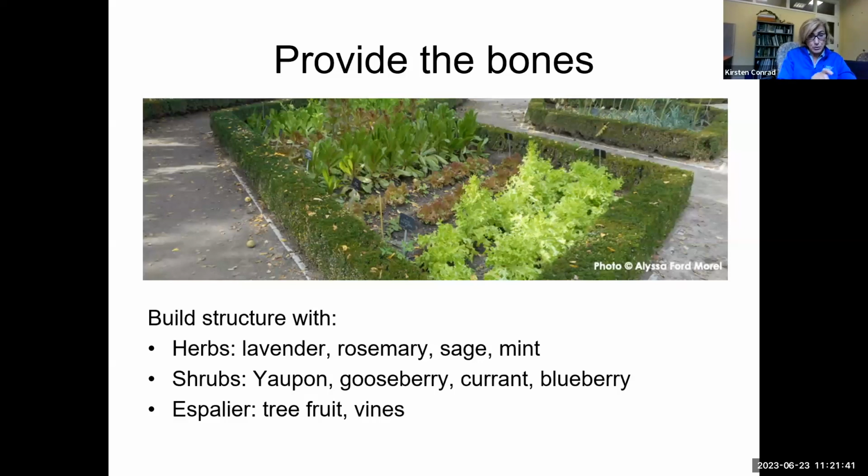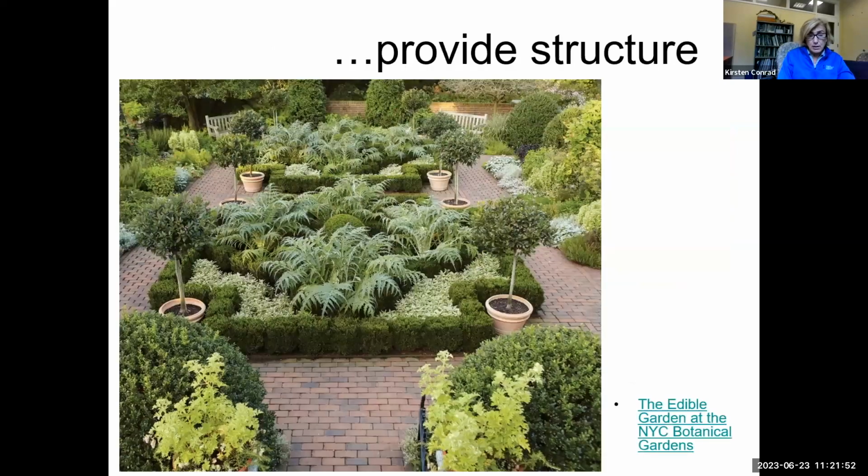Espalier, in other words, using tree fruit and vines to grow on a low fence, can be used as a hedge or as a wall around your garden. If we make it look intentional, then people will see it that way. Combining the textures and the use of knowledge of design in all four seasons will go a long way to making vegetable gardening in traditionally ornamental spaces more acceptable.